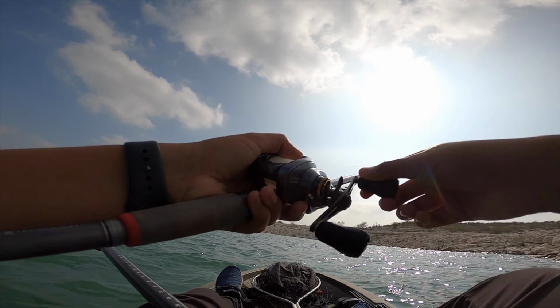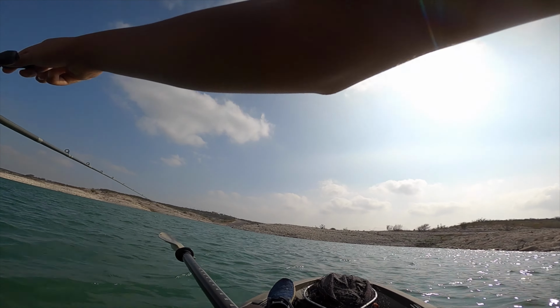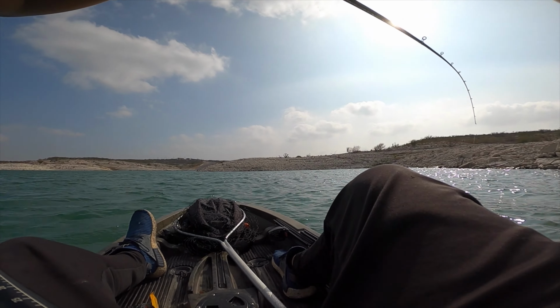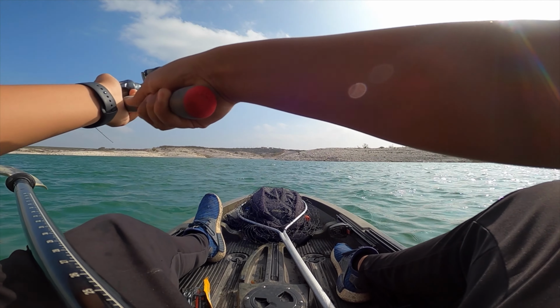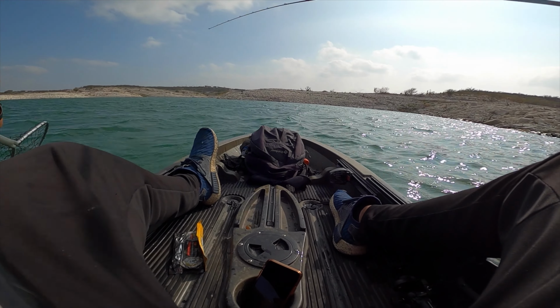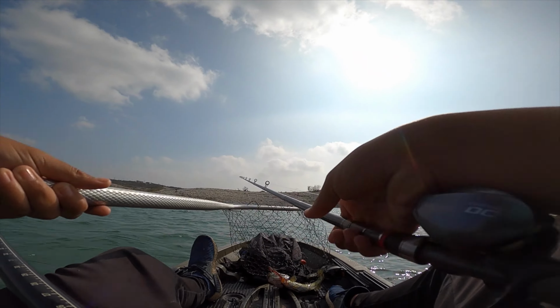Another bite. There we go, second fish of the day right there. Don't come off. Don't come off. Get out from under the yak. Is that a smallmouth? Yep, looks like a smallmouth. Get in the net, get in the net. Yes, let's freaking go. Second fish of the day.